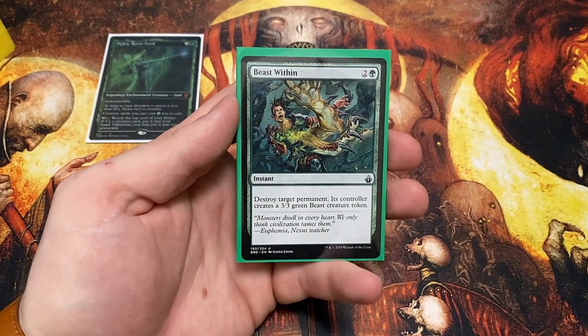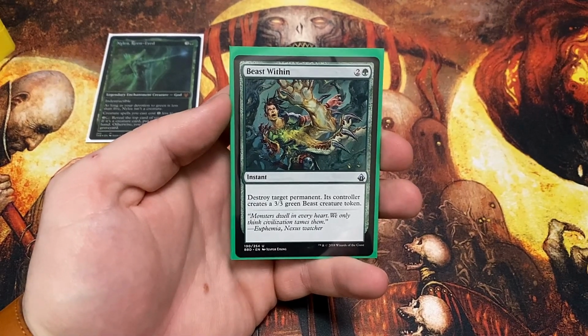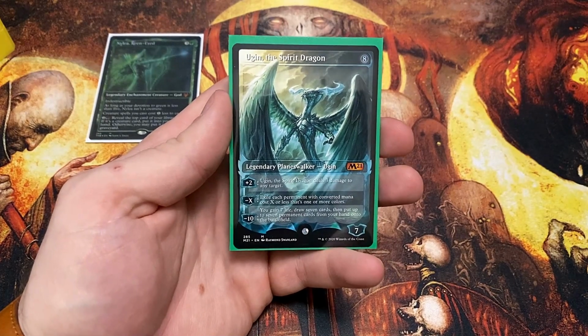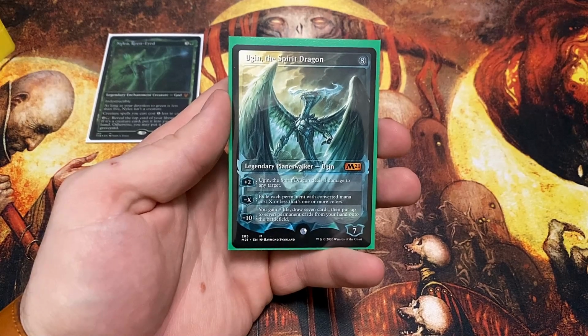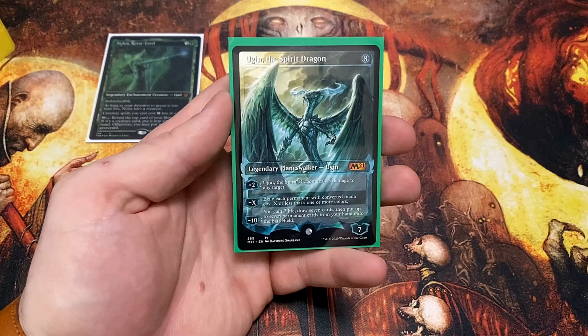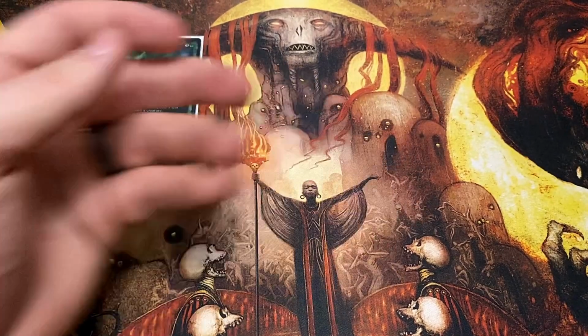Beast Within, if you're playing green, I would recommend this unless you have access to a lot of other colors. In mono green, Beast Within should always exist. And Ugin the Spirit Dragon. We've got big mana. This just gives us that lightning bolt a turn, or we can wipe the board of a ton of permanents if we've kind of been set back. It gives us a lot of fun utility and really makes us control the threat value.